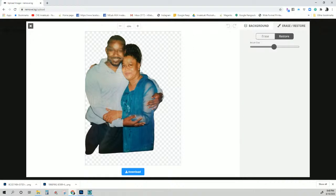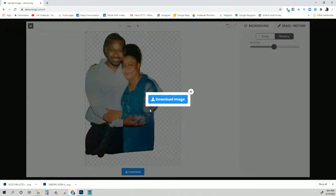And I'm just going to restore this entire area over here. I'm not trying to get technical with it because I'll probably clean that up better in Photoshop. All right, so everything else looks good though, so it saved me some work there. I'll just have to clean it up a little bit here in Photoshop. So let's go ahead and download that one as well.